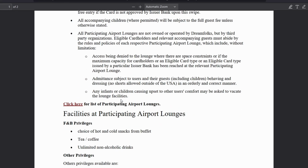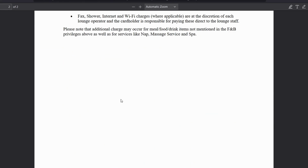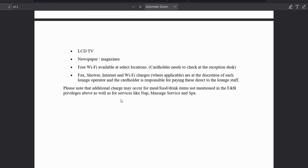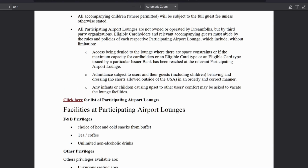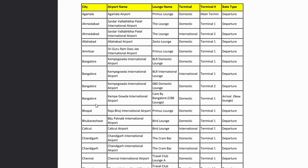So basically it will give you all of the terms and conditions and what you can get with this launch, and you need to click here for the list of participating lounges, and this is the entire list. So you can see that other than Delhi, Mumbai, Bangalore, Chennai, Kolkata, we have some other airports launch here as well, which is a very good thing.